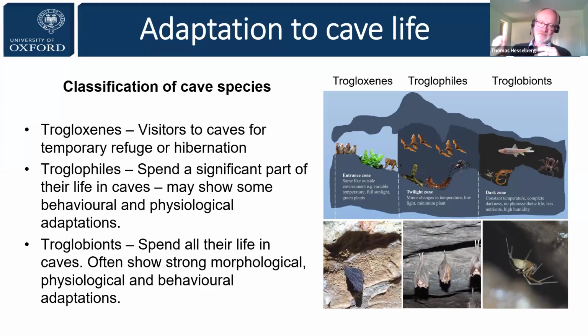Troglophiles are the next step up. They will typically be found a little bit deeper inside the caves, and those are animals that spend a significant part of their life in caves and depend on caves to some extent, at least for some of the population. But they also spend time outside, or they have populations that can be found outside as well. So they may show some behavioral and physiological adaptations, but typically don't show any morphological adaptations. Then the final group are the true cave-adapted species. They spend all their life in caves and show the strong morphological and physiological adaptations that I talked about earlier.